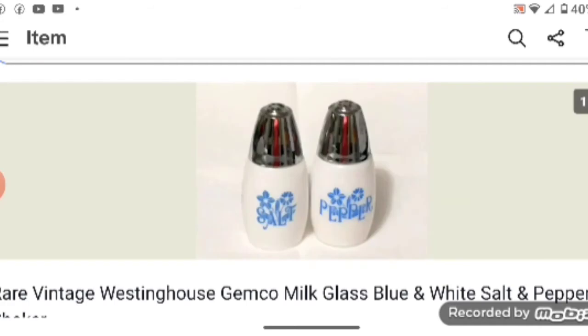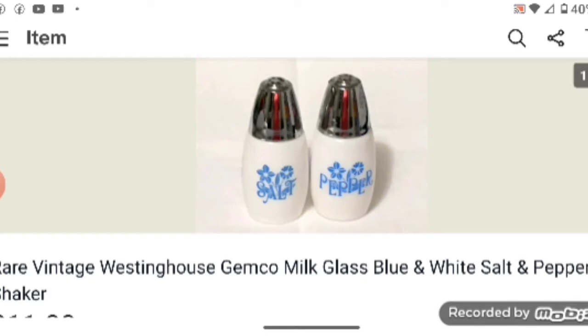These were very, very unique. I'd never seen any quite like this before. I'd only found another one that had a red font similar to this, but it didn't have the blue cornflower look. The other one was just the salt and pepper, and they had them priced really, really high at like $45 for a salt and pepper shaker set that was just like these, but red without the flowers. And to this day, I don't think they've sold. I think they're still on there.